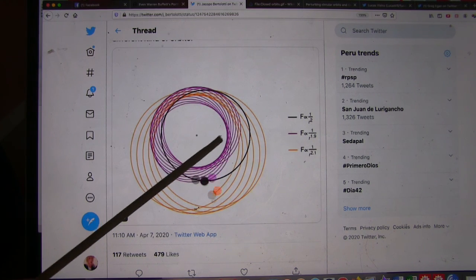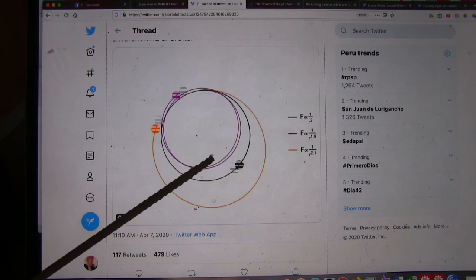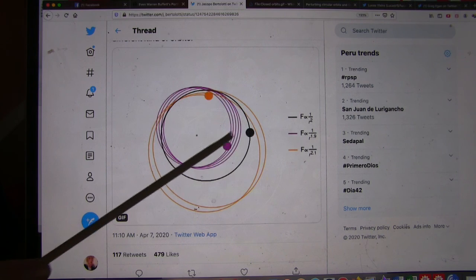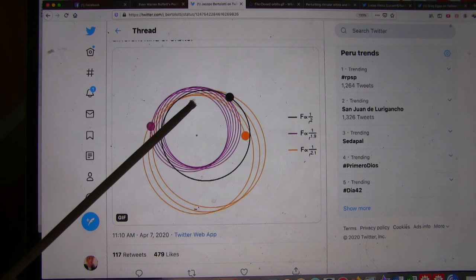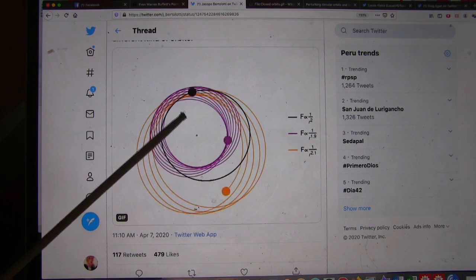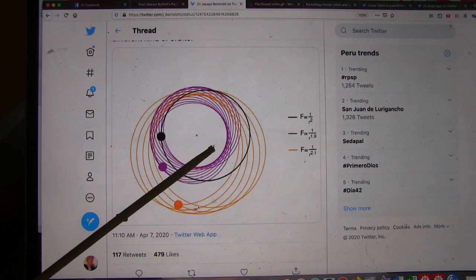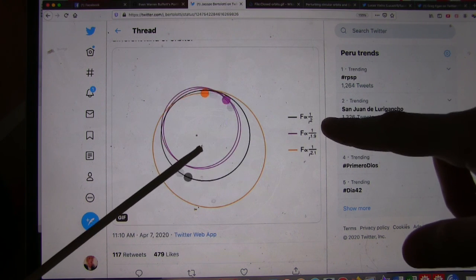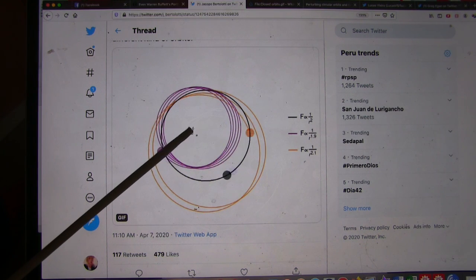Maybe it's just because the purple orbit looks smaller, the orange one looks larger, and the purple object looks like it's moving faster than the black and orange. That might just be because the orbit's smaller, so it's a smaller distance to go. I don't know what this F is. That's the F. He's just using F for the force of gravity. That symbol means proportional. The force is proportional to 1 over r squared, 1 over r to the 1.9, 1 over r to the 2.1.